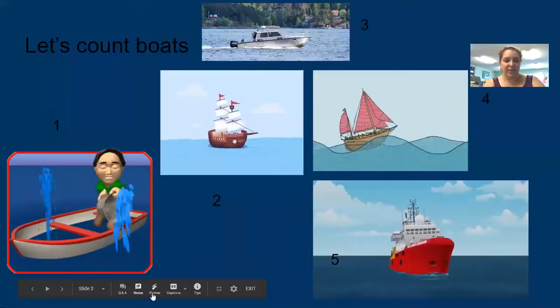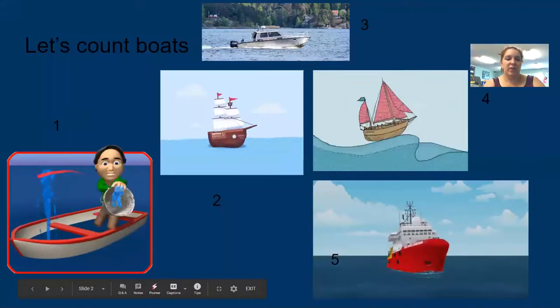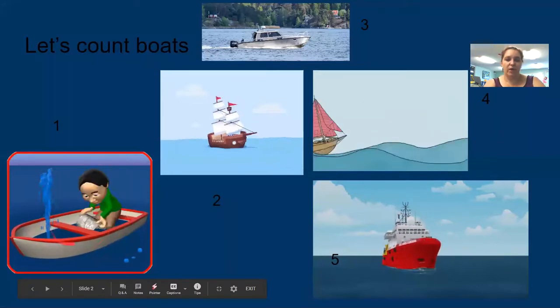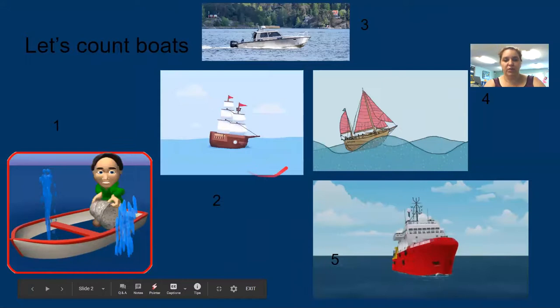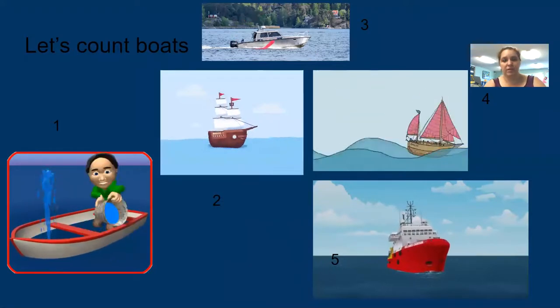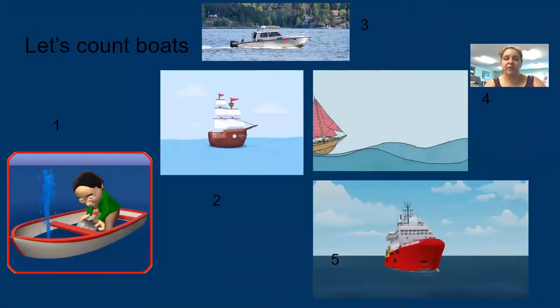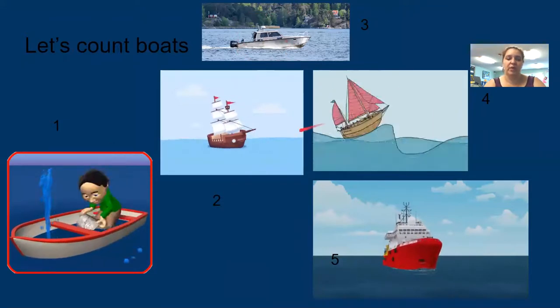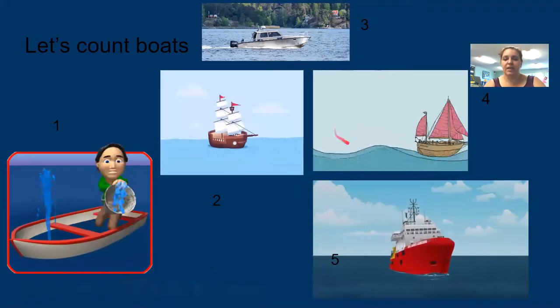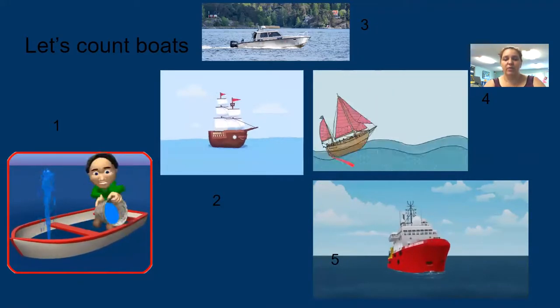Look, what's happening? I think his boat might be losing its water, you think? So there's a fishing boat, one boat, two boats, it's a pirate ship. Then we have three boats. That's another fishing boat. It's a bigger fishing boat for lots of people. This is just for one or two people to go fishing. And this is a sailboat, number 4.